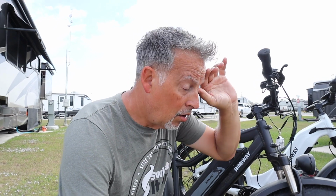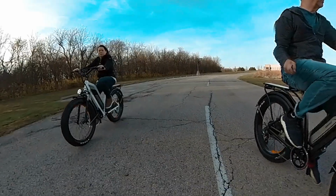This expands your reach. This expands the opportunity for you to go take trash to the dump, or maybe go ride on a beach in the afternoon, or if you're boondocking out west, you can go off on these trails. It gives you a great opportunity.